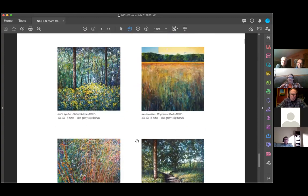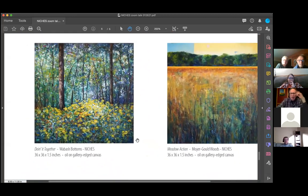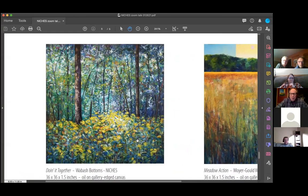These are 4 paintings that are in a show right now at the Greater Lafayette Museum of Art. They're all 3 by 3 feet. These are all NICHES properties. This is at Wabash Bottoms. I was walking down there one night, late evening, and the sun was pouring through these trees, looking west. And I'm not sure what the flowers or plants are. Gus would know, or somebody would know, but I never know what this stuff is. But it was so awesome, and it was so peaceful. I was there by myself.